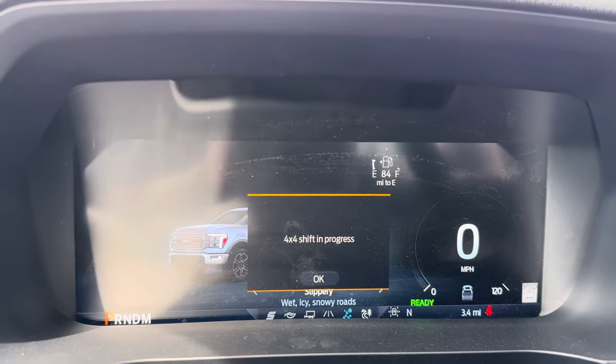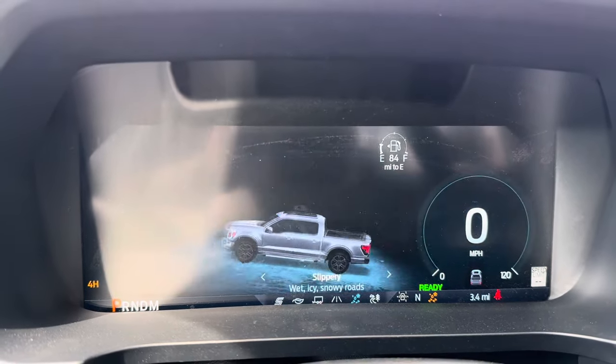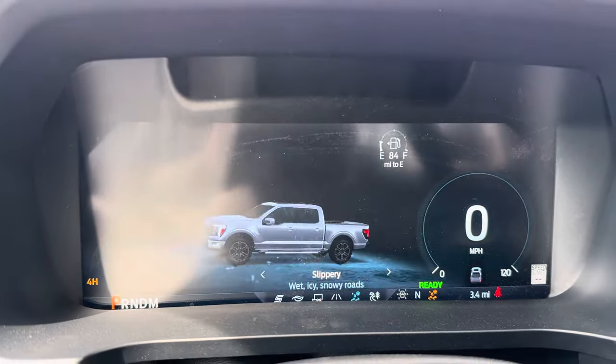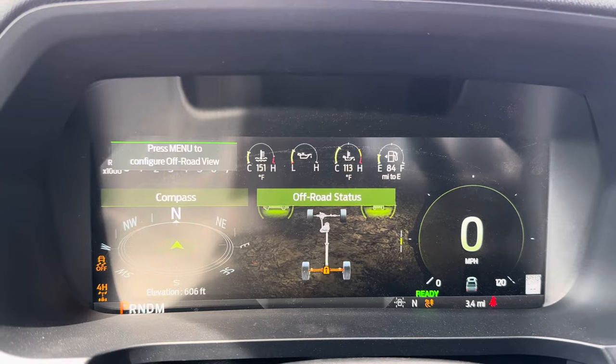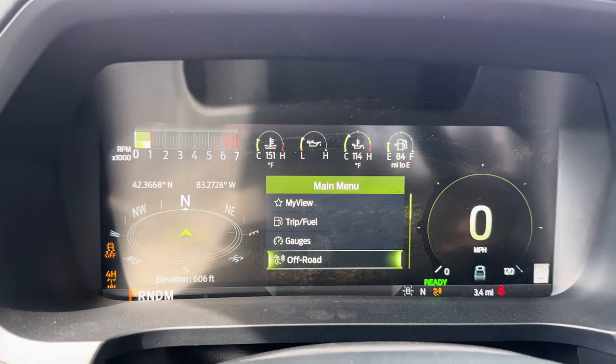I'm gonna go to sport mode. That's cool. Last but not least, off-road. This is more of the extreme mode. Compass, off-road status, and pitch and roll. Check out the graphic. Looks like the Tremor right there, especially with the new tailgate.